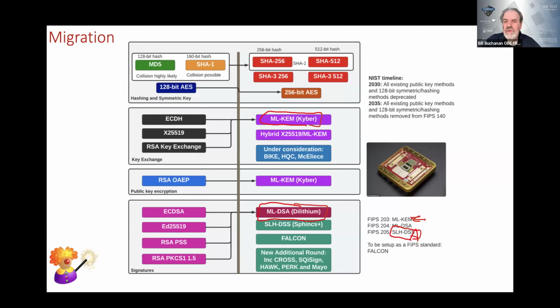MLKEM, or Kyber, is known as FIPS 203 as the standard, and MLDSA is known as FIPS 204. The Sphincs Plus, SLH-DSA, is known as FIPS 205. Falcon is coming along and will be known as FIPS 206. And these will be the standards that everyone will have to abide by.